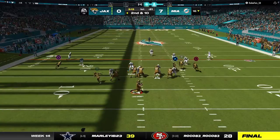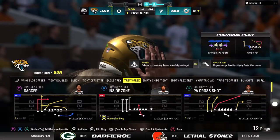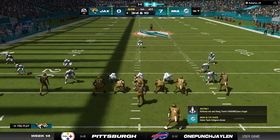Now Lawrence. And push the ball downfield. They weren't successful on that play, but look for them to try it again later. So back-to-back incompletions, and that has them staring at a third and 10.